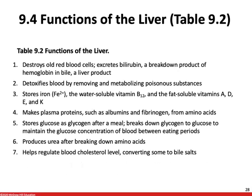So here's just a table that kind of goes through some of the functions of the liver. Destroys old red blood cells, excretes bilirubin. That's the breakdown product of the hemoglobin in bile. Detoxifies the blood by removing and metabolizing poisonous substances. Storing iron, and the water-soluble vitamin B12 and the fat-soluble vitamins A, D, E, and K. It's going to be responsible for making plasma proteins, storing glucose as glycogen, producing urea after breaking down amino acids, and helping regulate blood cholesterol levels, converting some into bile salts.